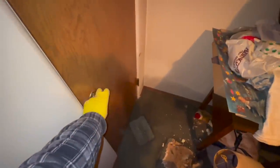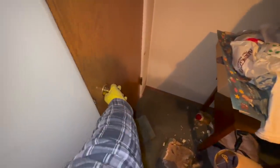Okay, let's open this closet door, guys. You ready? I'm going to turn the light on first, actually. Hang on. Okay, here we go. Well, there's stuff in here.